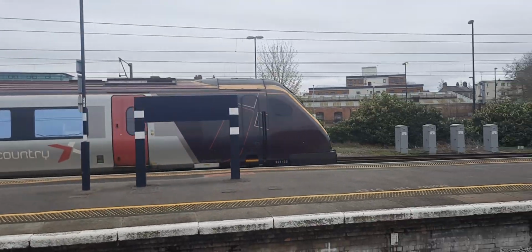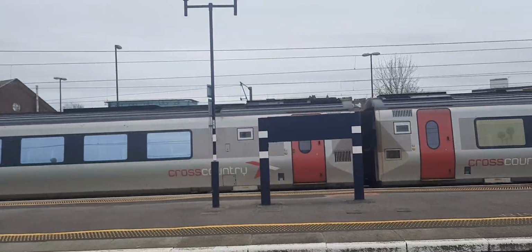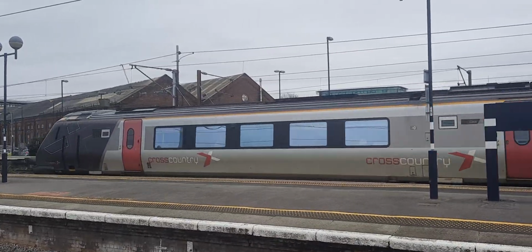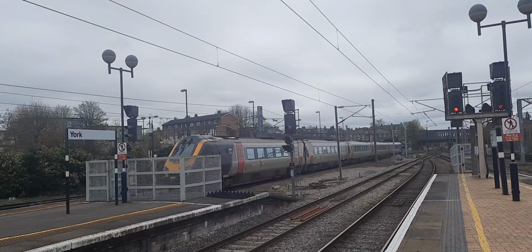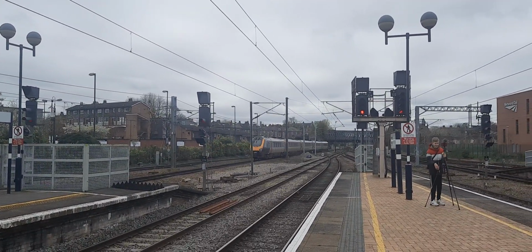Well, there's 221135 with the CrossCountry service from Edinburgh to Plymouth. Another one that was born and raised and then adopted by CrossCountry.